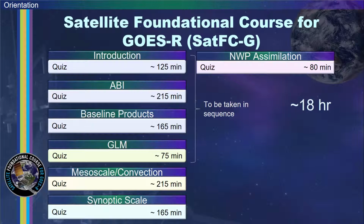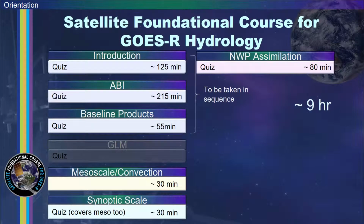Each section in the CLC, from Introduction to NWP, has an end-of-section quiz. A shorter version of the course, called the Satellite Foundational Course for GOES-R Hydrology, takes about 9 hours to complete. This curriculum is intended for hydrologists.